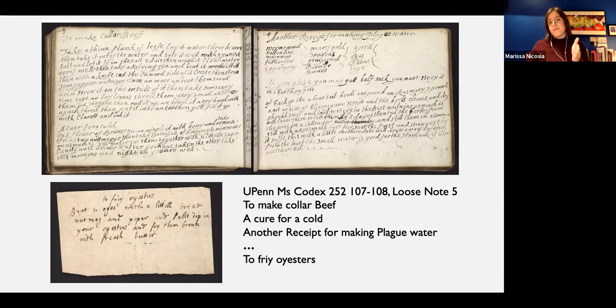Now, another receipt to make plague water actually is an exception that proves the rule. It has a list of ingredients at the top, including wormwood, marigold, sorrel, rue, balm, sage. And it says in the instructions, you would use a pound of each of those. But again, it's not quite what you might see if you picked up a cookbook or if you looked at allrecipes.com.